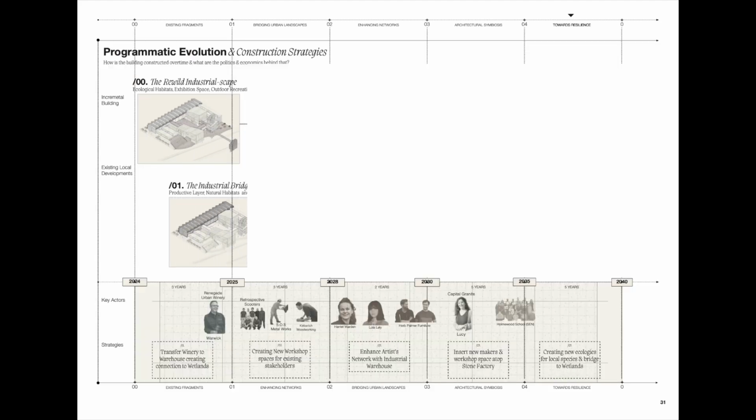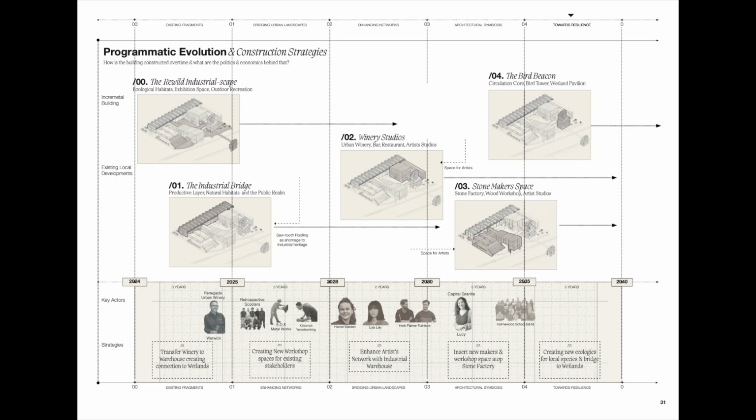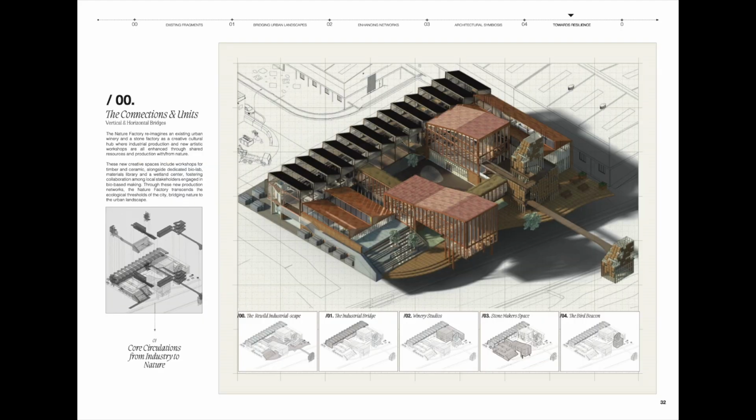The design itself is built in 4 different stages, all in conjunction with the plans that the development aims to go up. So for example, if the Victorian warehouse gets demolished, the design of the sawtooth roof is carried through my design, and if the artist lease tenancy goes up, we are able to create spaces for artists where they're able to coexist within the Nature Factory.